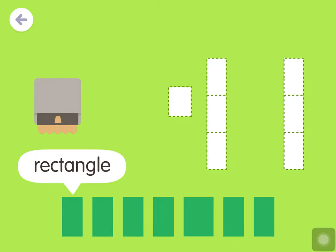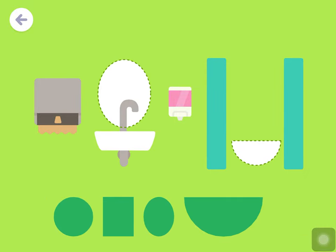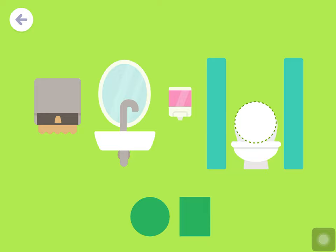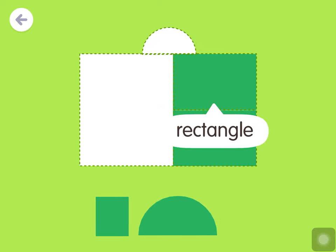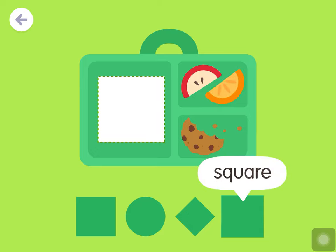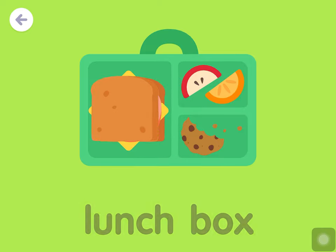Square. Rectangle. Trapezoid. Oval. Semicircle. Circle. Bathroom. Semicircle. Square. Circle. Rhombus. Lunchbox.